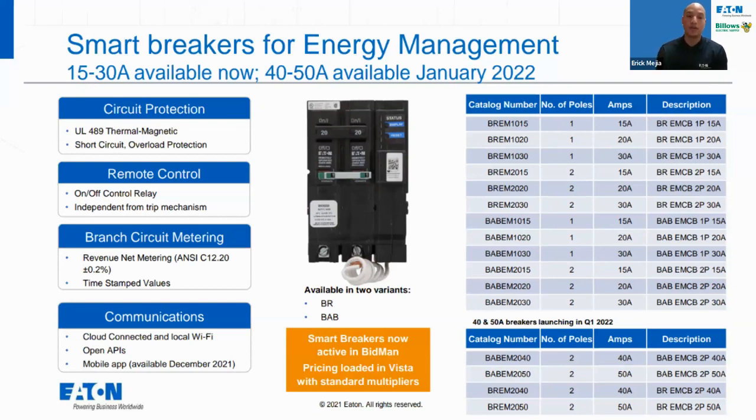The EV charger does use an EV charger breaker, which is similar in design. However, this is more specific to your standard BR panel and panel boards that don't require an EV charger. This is more about giving the user flexibility to use it at home, or if you have a big project and you want to look at specific circuits, you can manage it with these. And of course, on the side of the screen, you can see the catalog numbers that we offer.